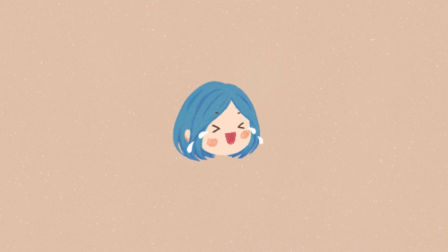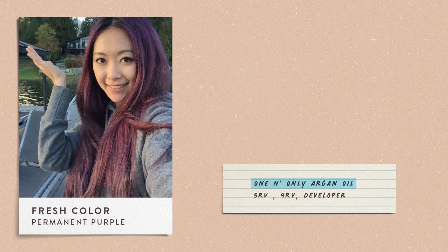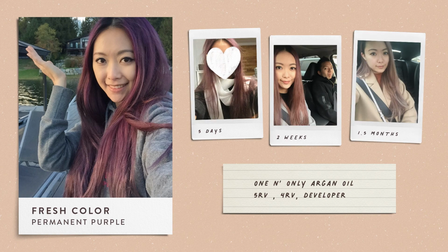I decided that I was so tired of it, and coloring my hair every few weeks was just too time consuming, and I was getting too lazy to do anything about it, so I figured permanent colors must be my solution. The color I chose was the one and only Argan Oil line in 5RV and 4RV. Being a permanent color, you will need to mix it with developer. There are very specific directions on the box, so if you decide to go with this look, make sure you follow the instructions that are there.